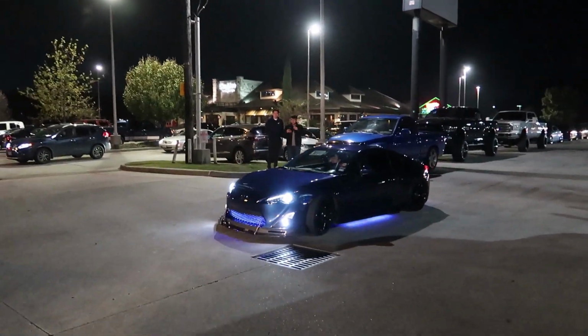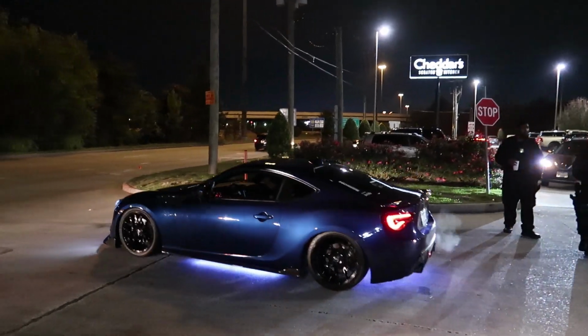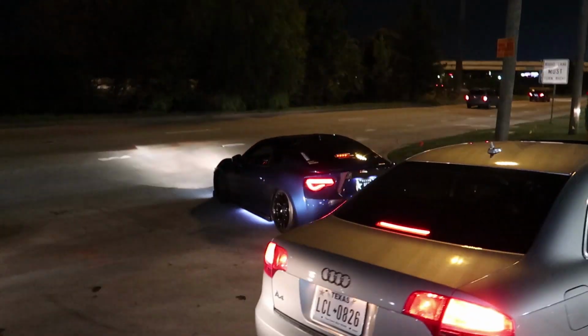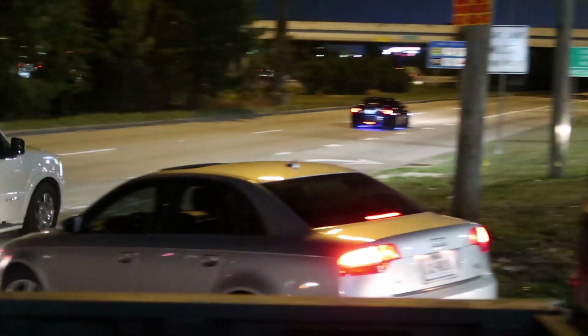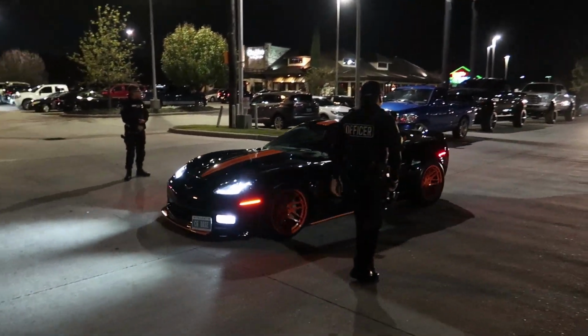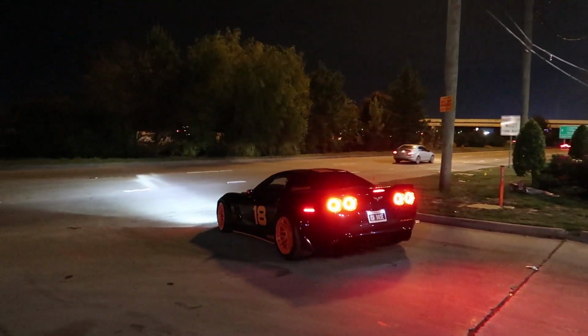He's got nitrous. And they let him go. What? Oh, you're home. They are hooking it up tonight, guys. Wide body C6.